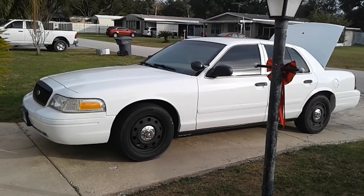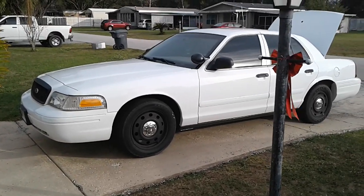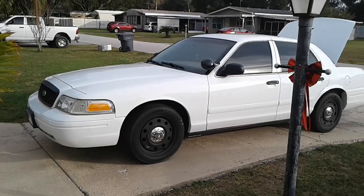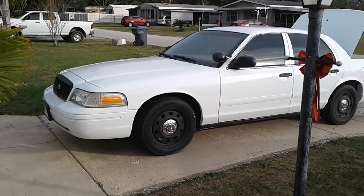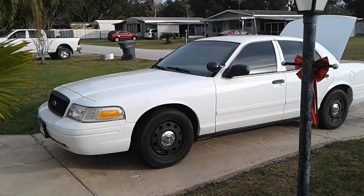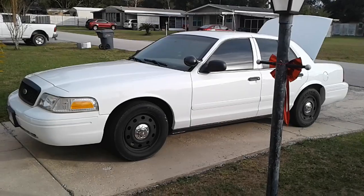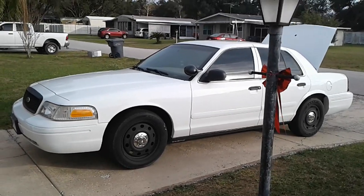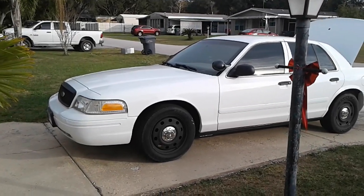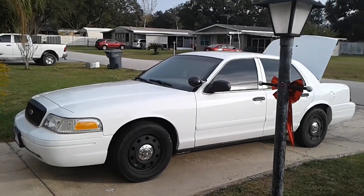Question number 3 that I always get from people: what do you plan on doing to the car? It's a retired cop car. You have anything in mind? And I do, of course. I've mentioned a few things in previous videos, but again, for those that are new, I got a paint job on the car. It cost me about $1,400 or so, and that was the half off price.